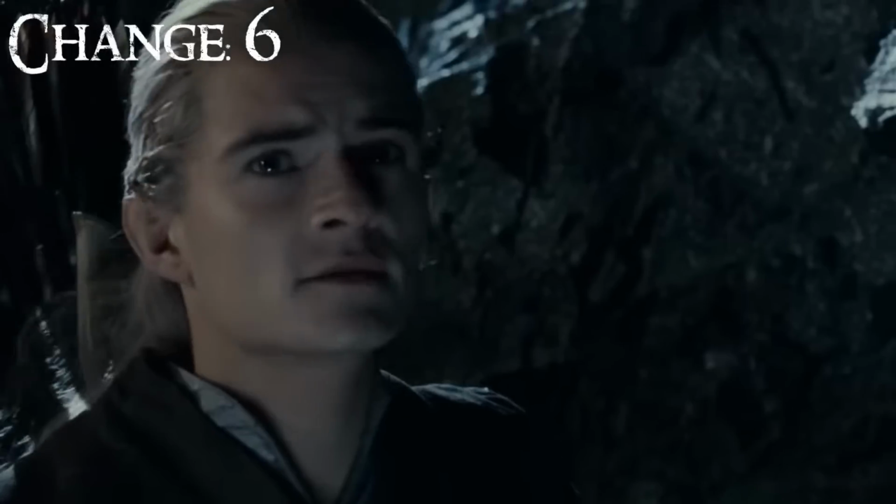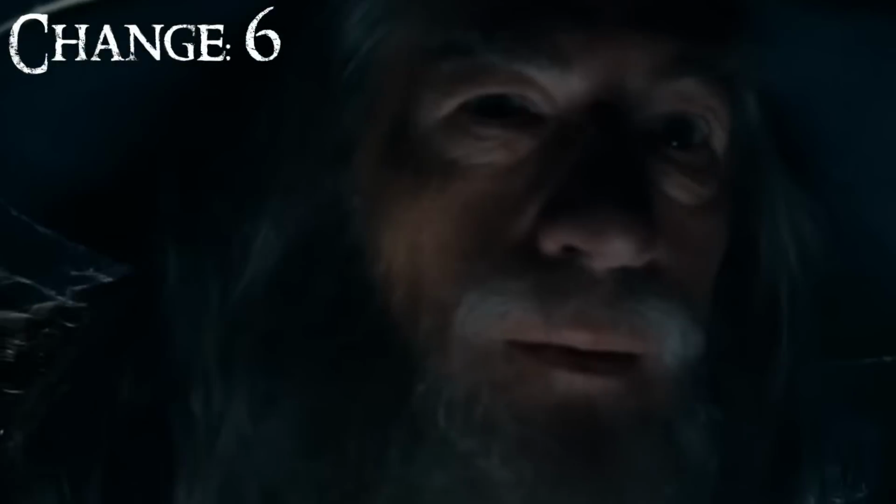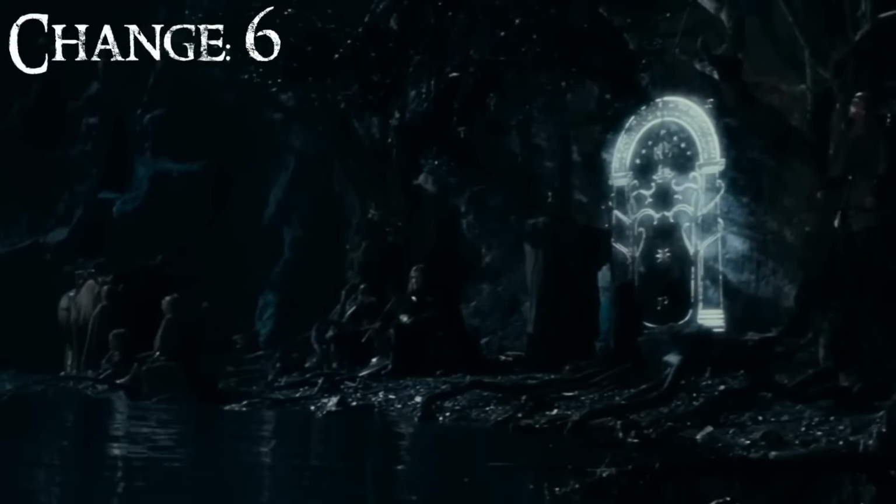Following this, we have the moment of Gandalf trying to solve the riddle of the door. A small line change is that Gimli is the one who explains the door riddle to Merry, who asks what the inscription means. He says that is plain enough. If you are a friend, speak the password and the doors will open and you can enter. Gandalf is the one who says this in the movie.